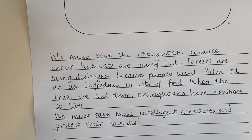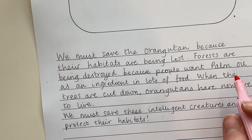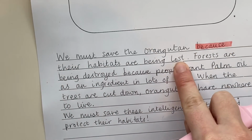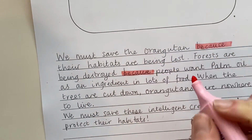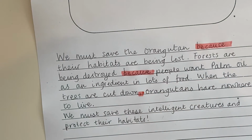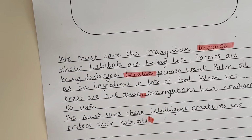Now that I have completed my sentences, I'm going to talk you through what I've written. And I've got a highlighter so I can pick out any pieces of vocabulary. Okay, so I have used my conjunction here. We must save the orangutan because, and then I explain why, their habitats are being lost. Forests are being destroyed because, it's another conjunction, people want palm oil as an ingredient in lots of food. When the trees are cut down, I've used my comma, orangutans have nowhere to live. We must save these intelligent creatures and protect their habitats. And I have used an exclamation mark there as well.